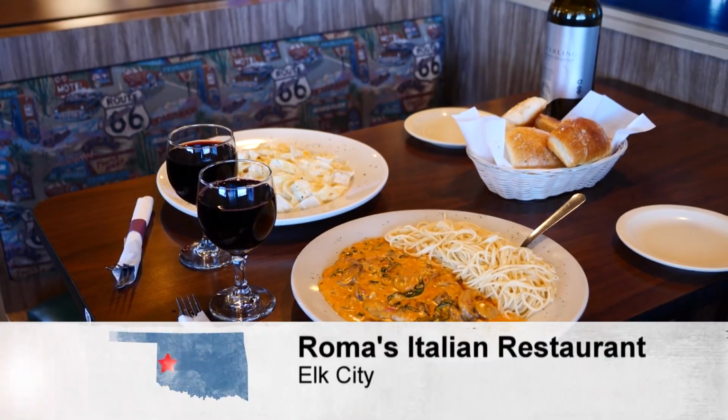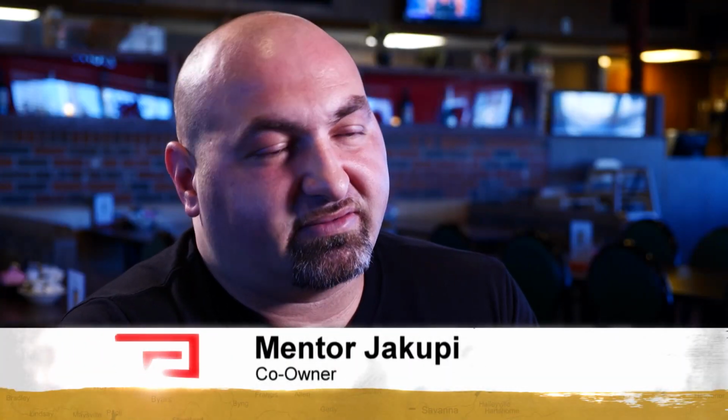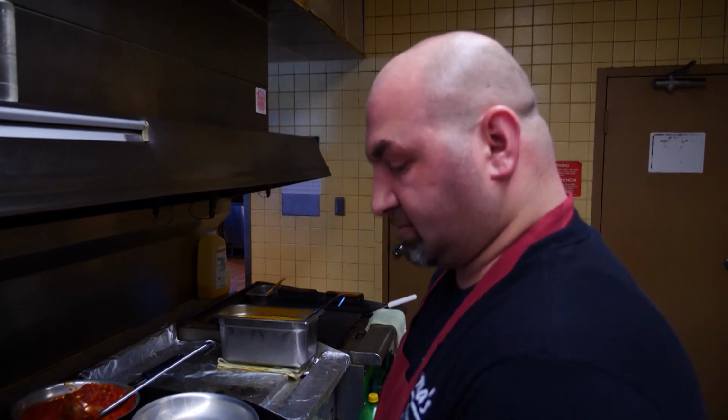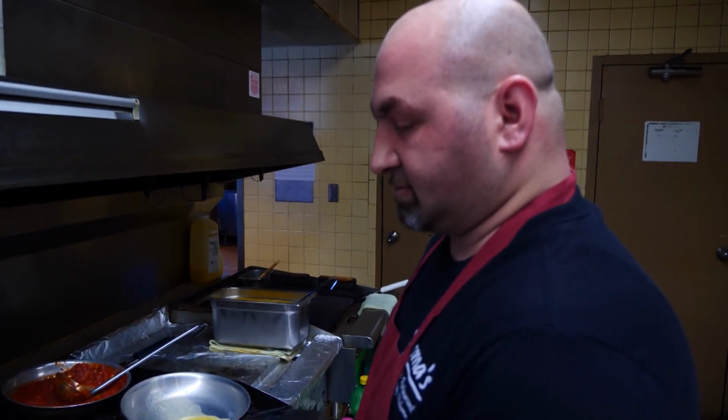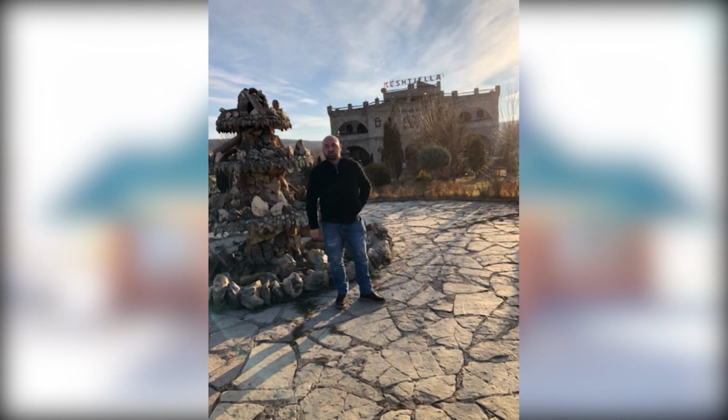The table is set for a dining experience you'd only get from Southeast Europe. That's why we came here, to make a little better life and different life. Mentor Jakupi's family moved to the United States in 1999 from Kosovo, where he spent most of his childhood in his grandmother's kitchen. She used to have the restaurants over there, and I used to go over there in the kitchen whenever I was 9 years old and just keeping with her, and she showed me everything.